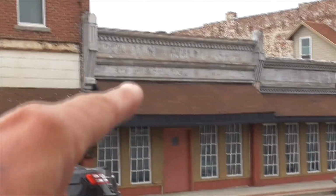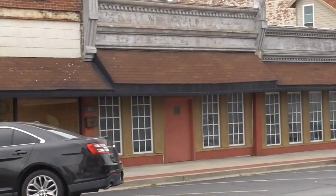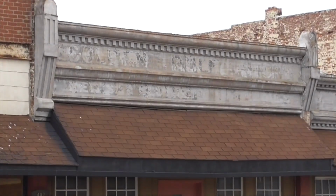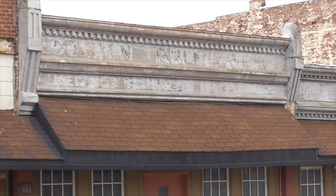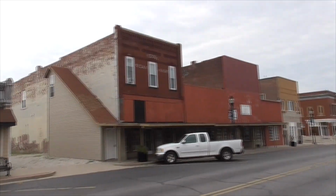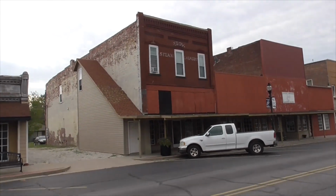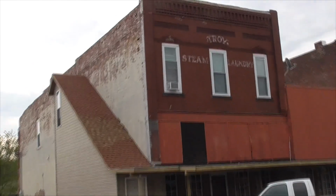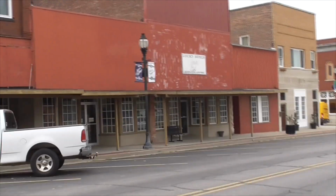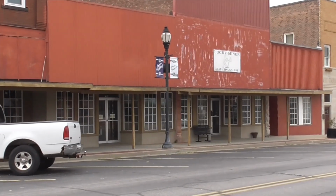Check out this parapet. It just crosses over concrete. It's beautiful. I got the ghost signs up there too. So it says Golden Auto Store, Golden Truck Stop. This one here called Troy Steam Laundry. That's pretty cool. This one here is called the Lucky Miner. Bargains galore.